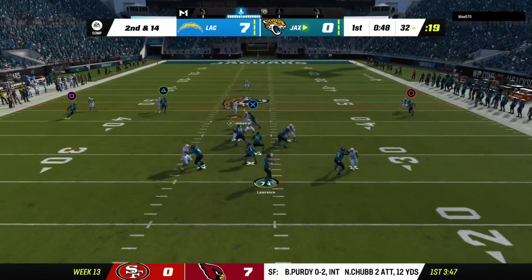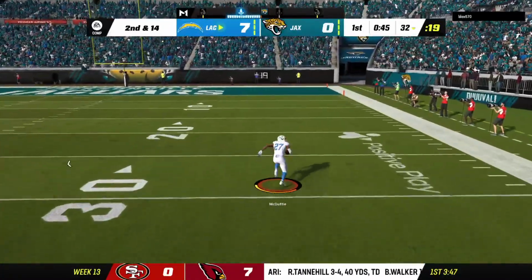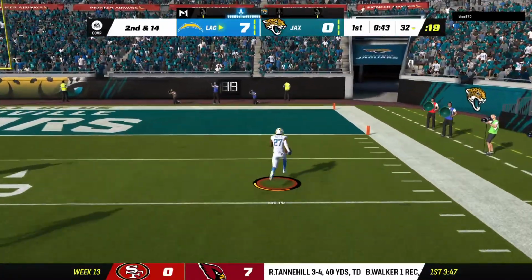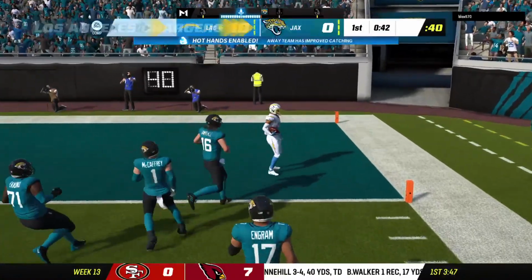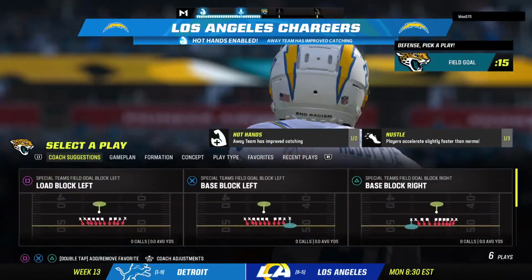On play action, Lawrence. And the pass is intercepted. He was looking for Ingram. Trent McDuffie with a pick. And he brings this one back. It's a pick 6 and a Charger TD.